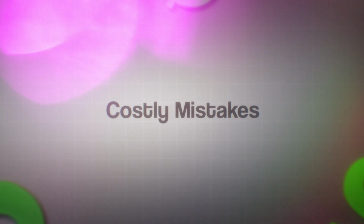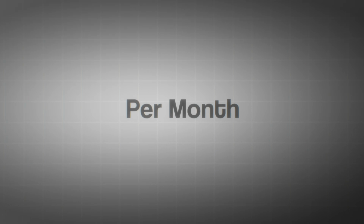If you're running Facebook ads for your clinic and you're not seeing a steady stream of new high quality patients, you're probably making one, if not all 5 of these costly mistakes. And these could be costing you tens of thousands of dollars, possibly even hundreds of thousands of dollars per month. Yes, the average clinic should be making no less than $150,000 per month, upwards of $500,000 to $1 million per month if you're in the right location with the right sales, marketing, and operations.